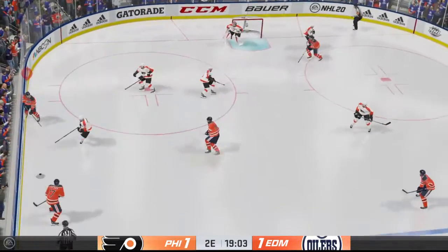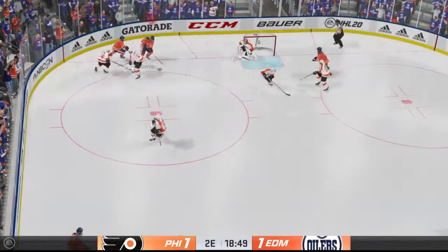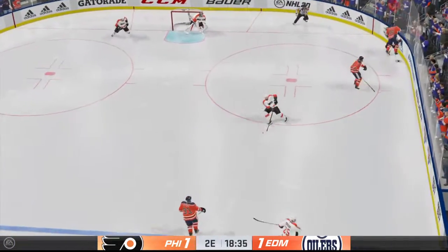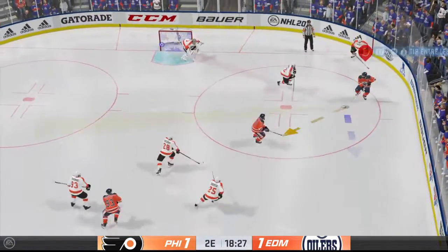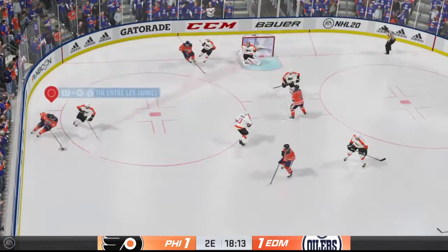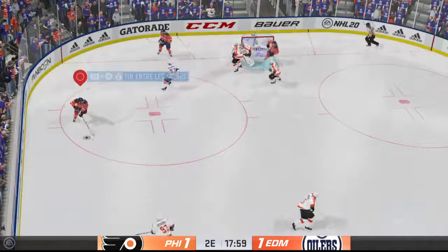Takes the shot, and there's the save. Handles the puck at the point. Takes the feed. Motion to McDavid. And that gets away on a nice defensive deflection. Philadelphia is going to hold it along the wall. Looking to make something happen in the offensive zone. Oh, that's a good hit.